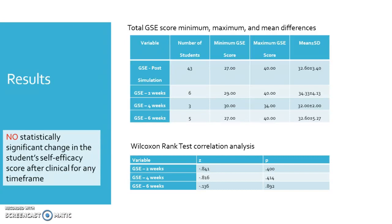These are the results I collected here. After simulation, 43 students filled out a survey and their mean GSE score was 32.6. 2 weeks after simulation, 6 students administered IV piggyback medication in clinical, and then they filled out their survey, and this was their mean score. 4 weeks later, 3 students had administered IV piggyback medication in clinical, and their mean GSE score was 32. And 6 weeks following, 5 students administered IV piggyback medication in clinical, and their mean GSE score was 32.6. All of these GSE mean scores equal a moderate level.